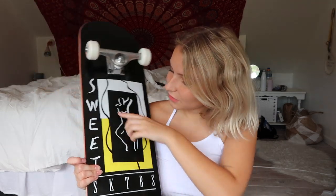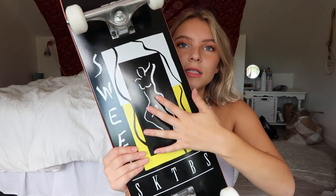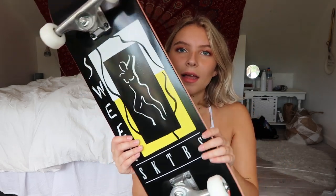But it's really nice. It's from Sweet SKBT, and it's got a woman's silhouette on the back. It's really nice. It's got pink there. I think it's 8.25 in length or size. Really cool. I'm excited to try it out. That's it for this part.